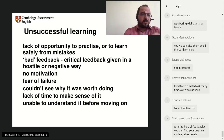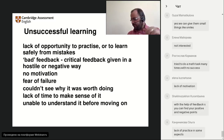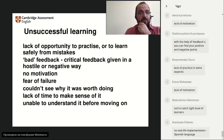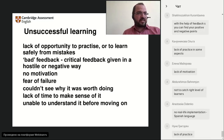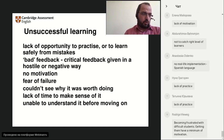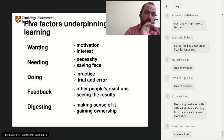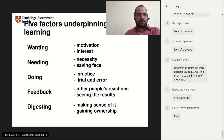And these are the answers, by the way, from educators, from various groups, entities. And obviously the answers that we got are really interesting because many of them were saying that it's lack of opportunity to practice, or the type of feedback that's given, or there's no motivation, or the lack of time to make sense of learning, or the content of the materials, etc. So the question that's asked itself now is, how can we, from all these different concepts, make a model, build our own model?